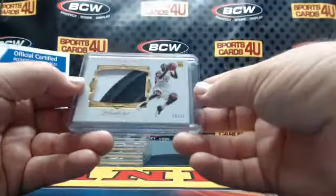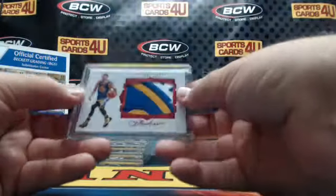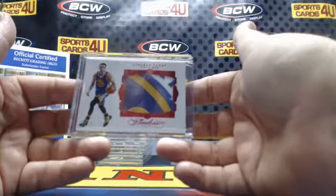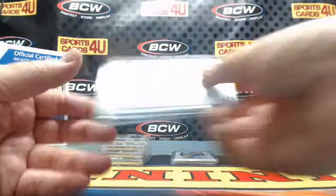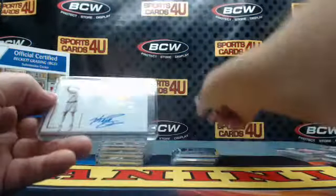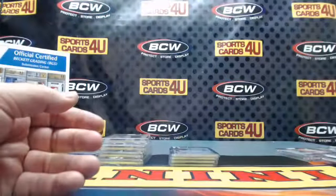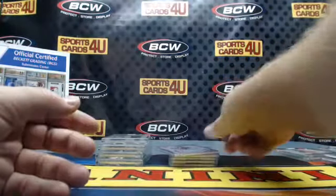Rookie, 2-color patch, 10 out of 22, Raptors, Delon Wright. 5 out of 15, Ruby foil logo patch for the Warriors, Steph Curry. Transitions autographs. 3 out of 25, Rockets, Elvin Hayes. 1 out of 25, 76ers, Keith Van Horn. Premium Ink, 9 out of 25, Bulls, Horace Grant.